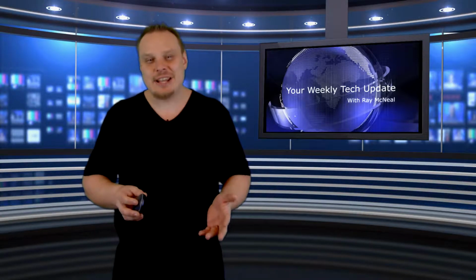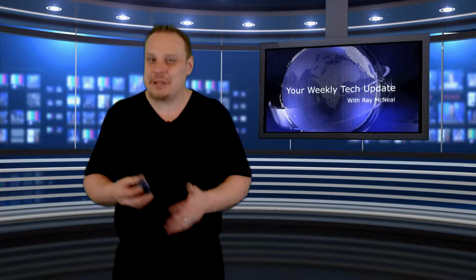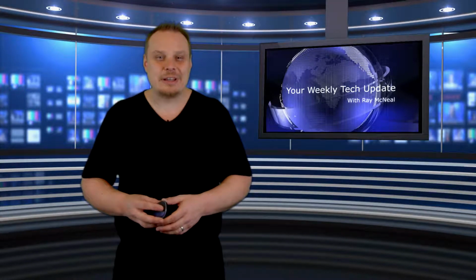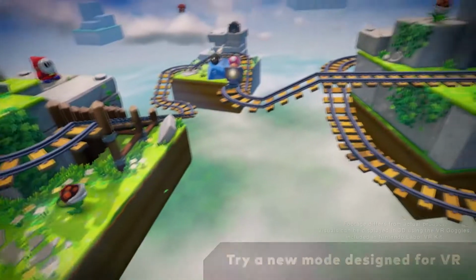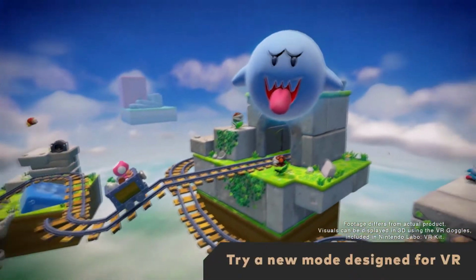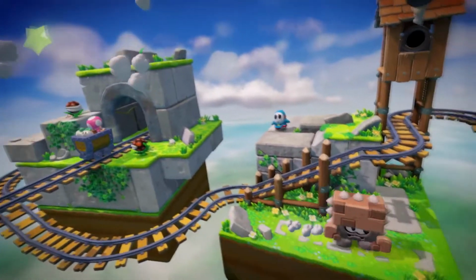The Nintendo Switch might not be the first device you think of for a VR gaming experience, but you can't fault Nintendo's experiments with the medium. Earlier this year, we got Super Mario Odyssey and The Legend of Zelda Breath of the Wild on Labo VR. And now, the next title to land is Captain Toad Treasure Tracker.